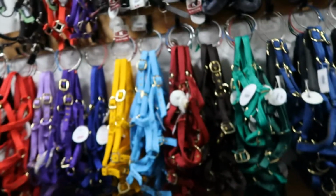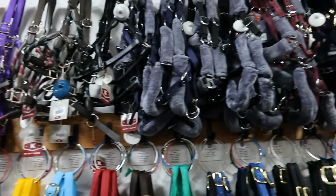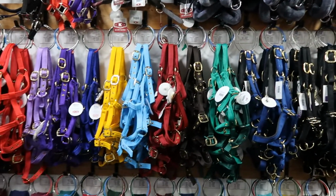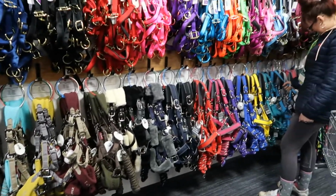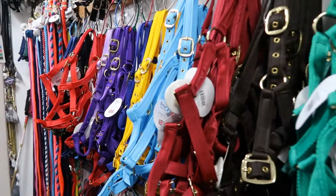And you can never go wrong with a head collar. No one will say no to a new head collar. Yeah, that's true. Piper, I'm supposed to be selling this to people. They've literally got every colour going. It's a beautiful rainbow. I like the yellow. Yeah. That'll stand out.